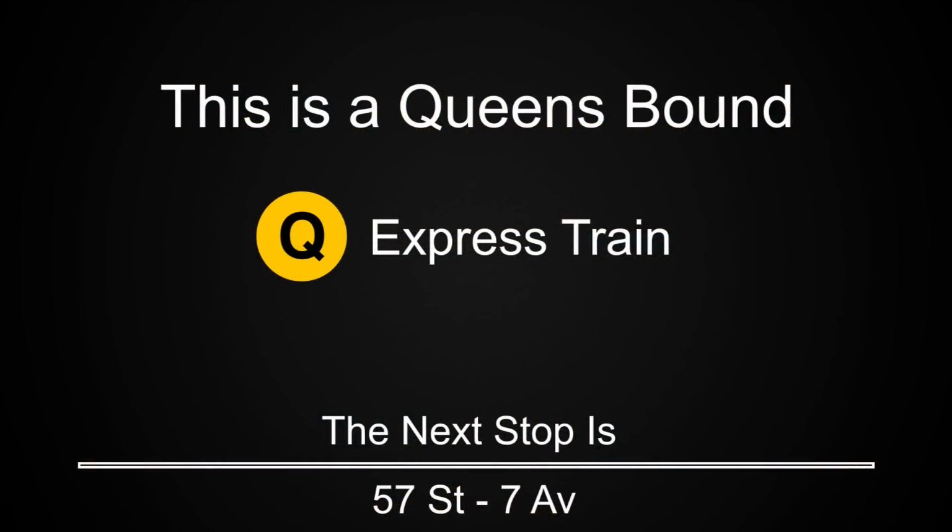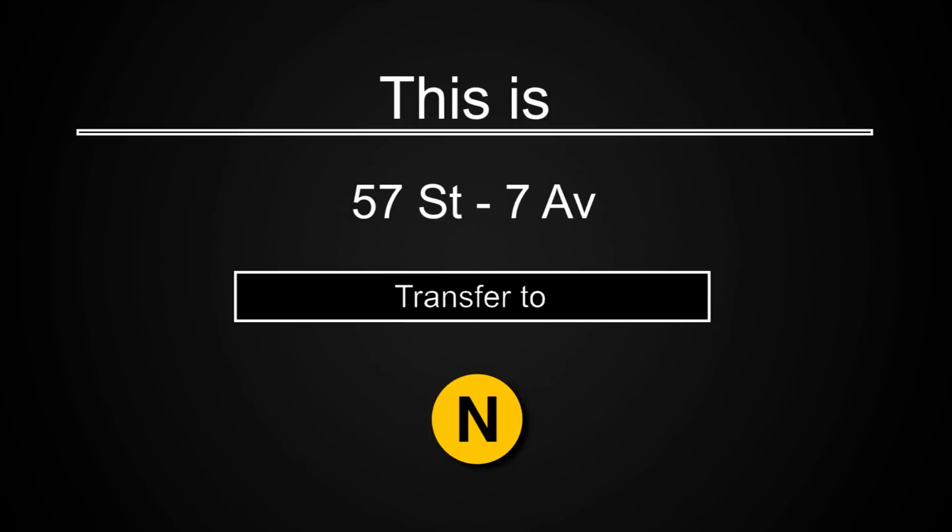Express train. The next stop is 57th Street, 7th Avenue. This is 57th Street, 7th Avenue. Transfer is available to the N train.